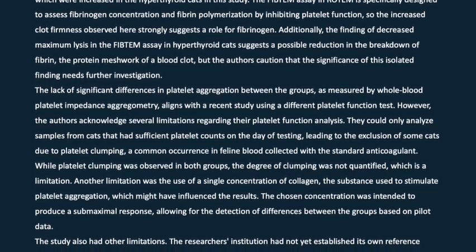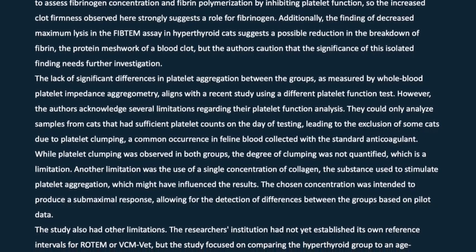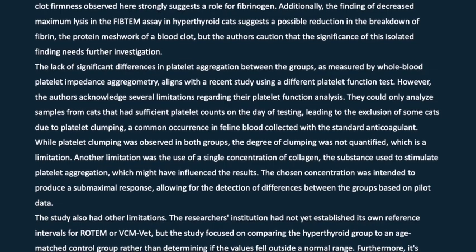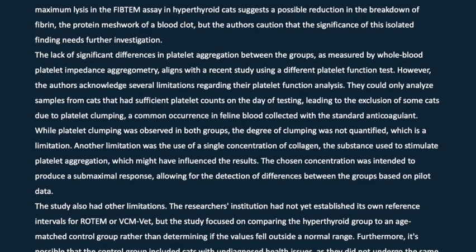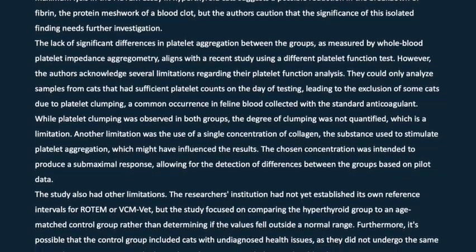Another limitation was the use of a single concentration of collagen, the substance used to stimulate platelet aggregation, which might have influenced the results. The chosen concentration was intended to produce a submaximal response, allowing for the detection of differences between the groups based on pilot data. The study also had other limitations.